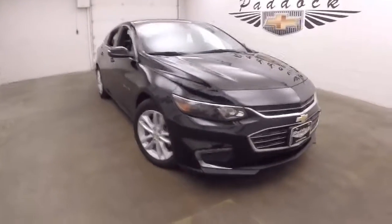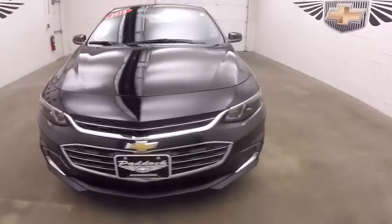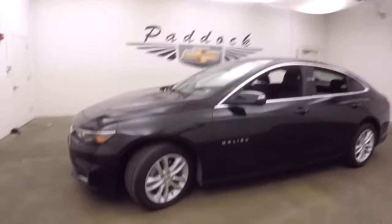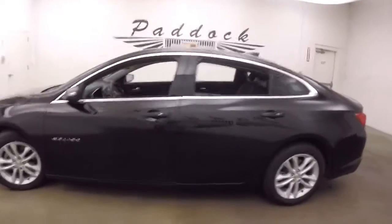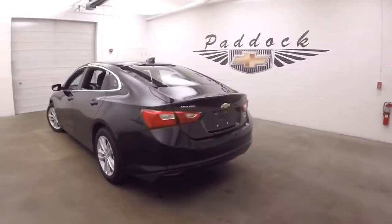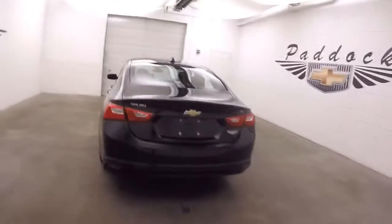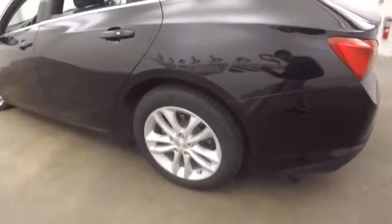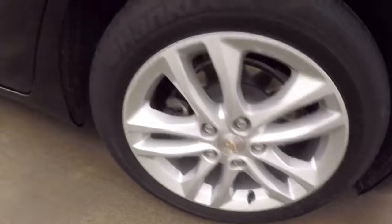It's a 2016 Chevy Malibu. Very nice black paint. Great alloy wheels. Decent tires. Very nice lines, all nice and straight. Huge trunk, great amount of space, nice and clean. Those nice alloy wheels.